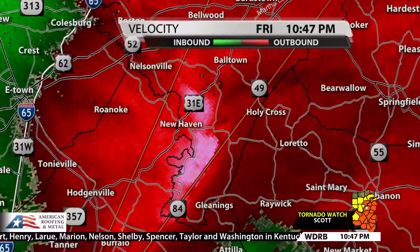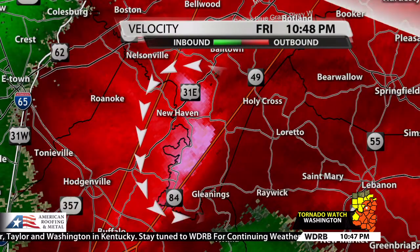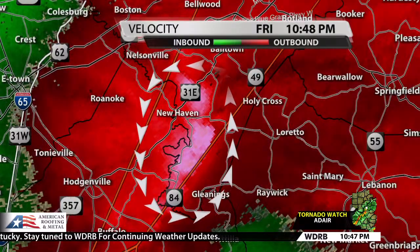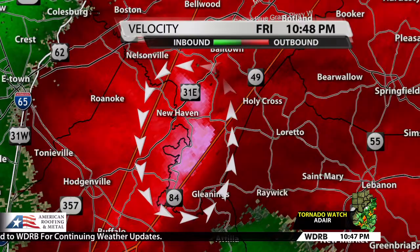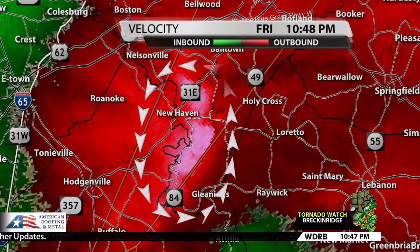Matthew, I see you peering in on what's occurring in the New Haven area, what's approaching Holy Cross, Raywick, Loretto. These are really, really strong winds in there. Rick, by the way, on that warning, are we talking 60s or 70s on that blanket? So Matthew, you're keying in on where those are.